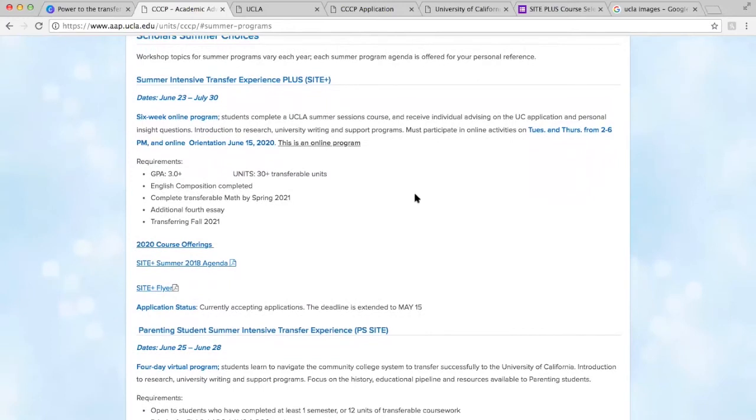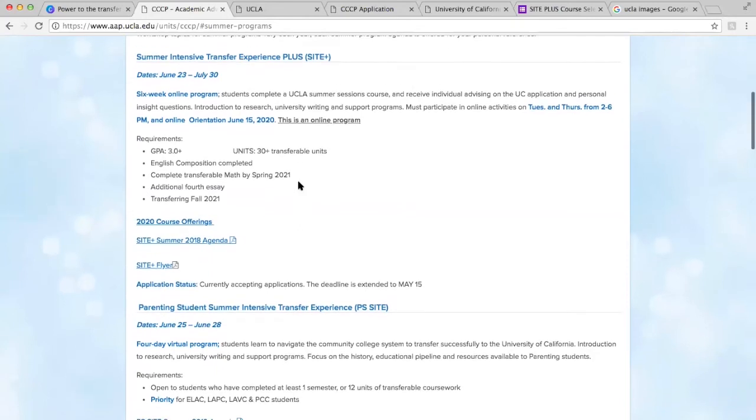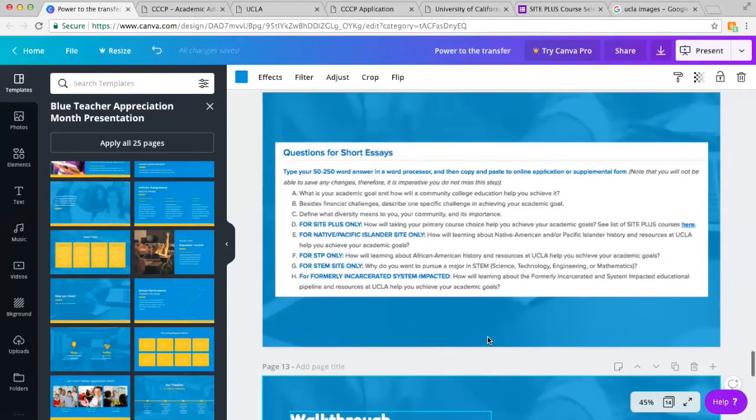So for that program, they want students to have a 3.0 or higher, 30 or more transferable units, English composition completed, so English 101. Transfer math should be completed by spring 2021. So by next year, you should complete transfer level math. You'll have to write an additional 4th essay. So that was the essay question that was listed over here.